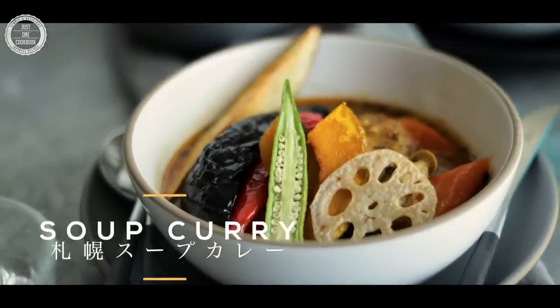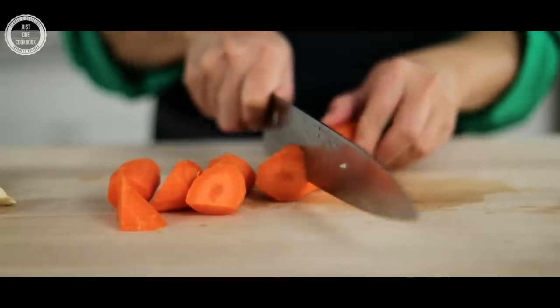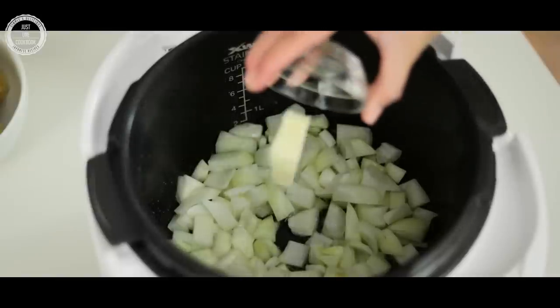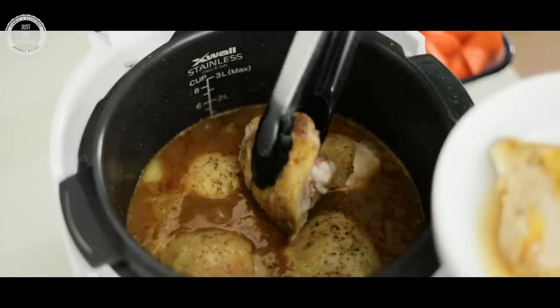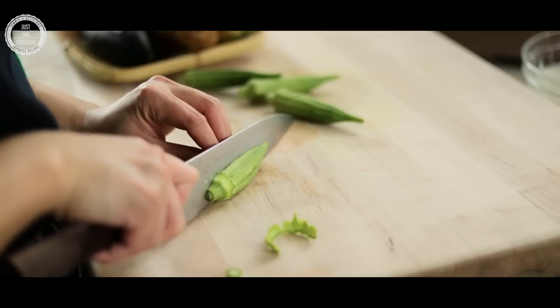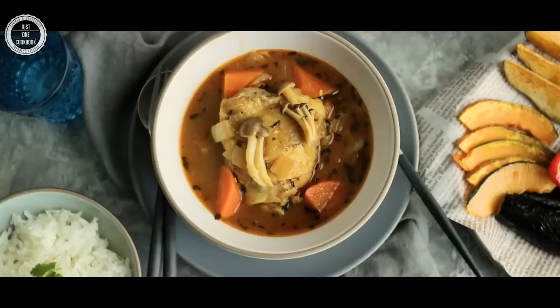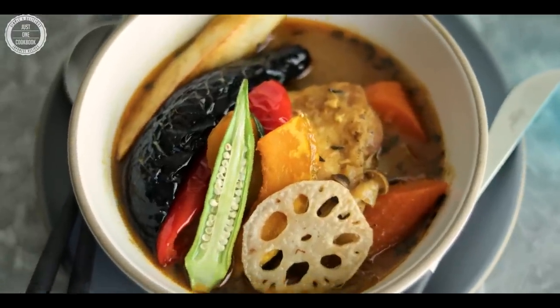So many of you have asked for the popular soup curry recipe for the past several years, and I'm excited to finally share it with you today. Soup curry originated in Sapporo, Hokkaido, and it is a light curry flavor soup. It is usually served with chicken and colorful vegetables that are flash fried to give the vibrant colors.